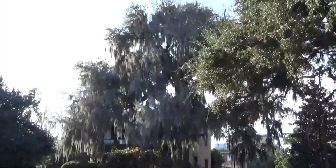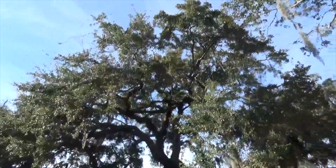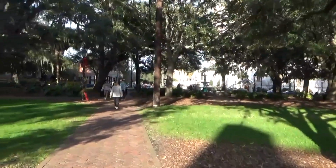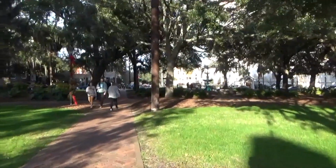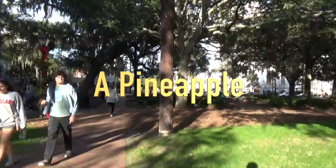As pretty as that Spanish moss is, it kills the oak trees. And we found out that the Spanish moss is not Spanish and it's not moss. It's actually some kind of thing relative to a grapefruit. That's what they said.